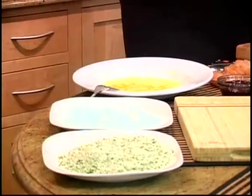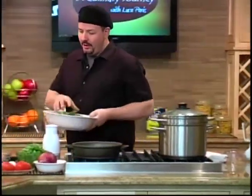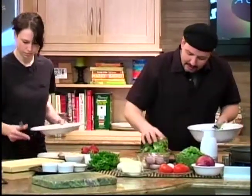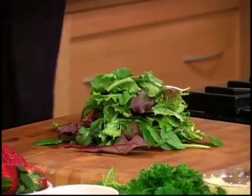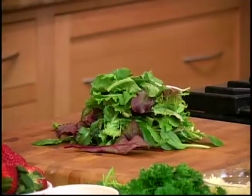Start breading your chicken cutlets. Okay. And I'll get what we call the salad for our capricciosa ready. All right? So in Italian restaurants, you'll find things called capricciosa or a paillard. Paillard is a cutlet, a pounded out really thin cutlet that could be grilled, or it could have breadcrumbs on it. Either way.